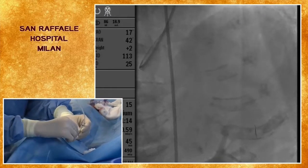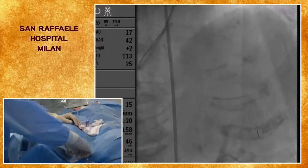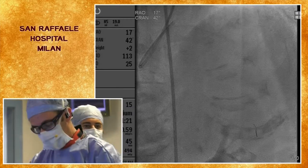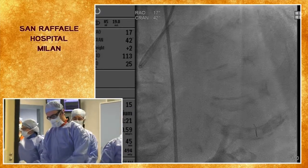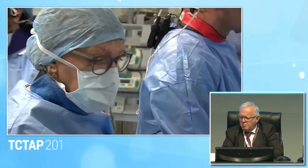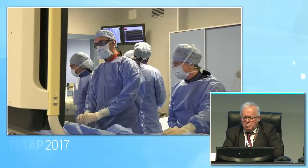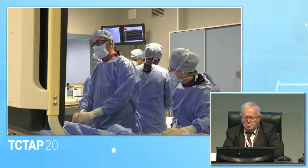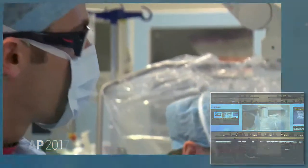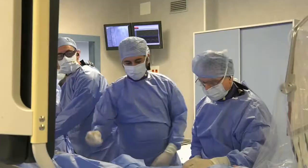A 1.5 monorail balloon, the one and a half. Remove this balloon, leave the wire, remove this balloon, 1.5 monorail. Just to be on the safe side, you can take a chance and remove the wire and cross, but I don't think there is any reason to take any chance. We take a 1.5 monorail, which is usually lower profile, and then we go back with a new 1.25 over the wire balloon.